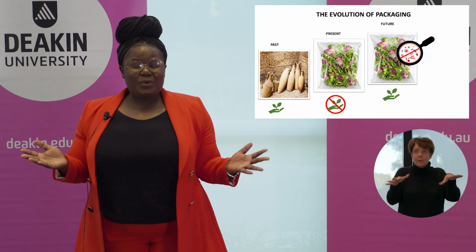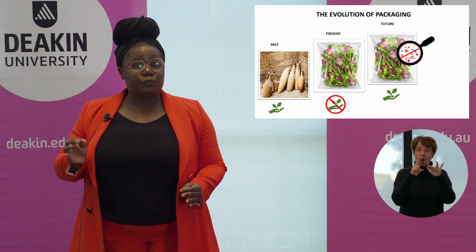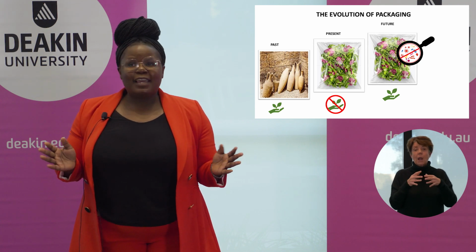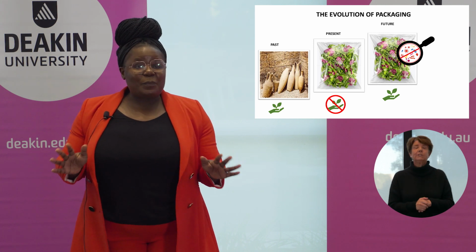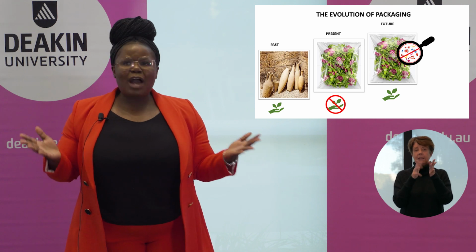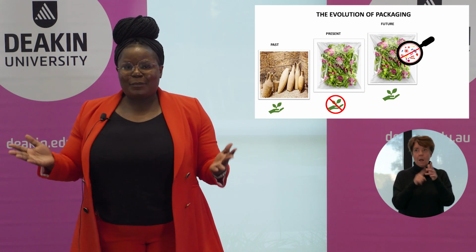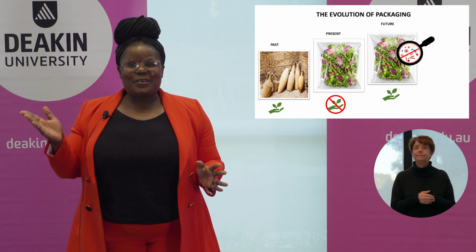antimicrobial, or in simple words, a compound that kills bacteria and fungi growing on food. Cutting edge, right? Well, in my PhD research, I am developing a prototype for antimicrobial packaging. So, how do we develop antimicrobial packaging? Well, first ingredient, the antimicrobial.